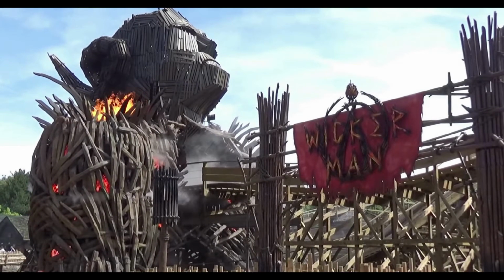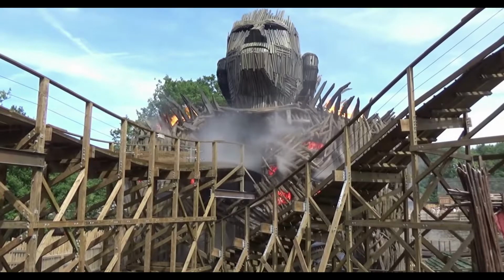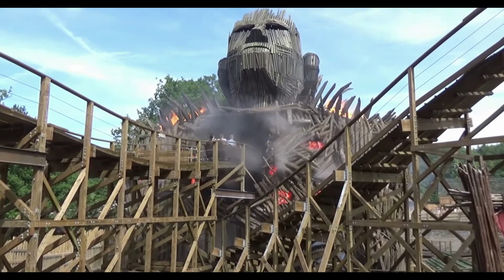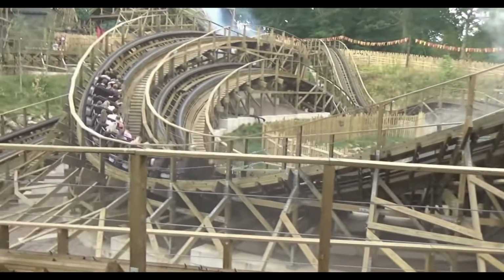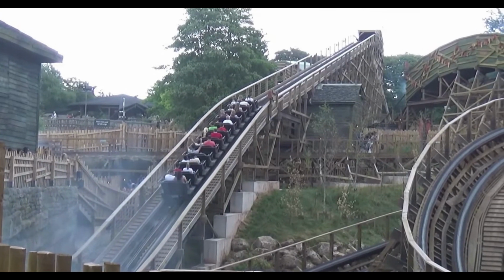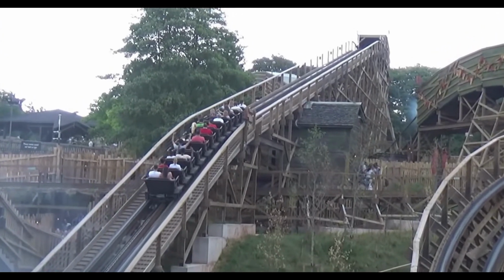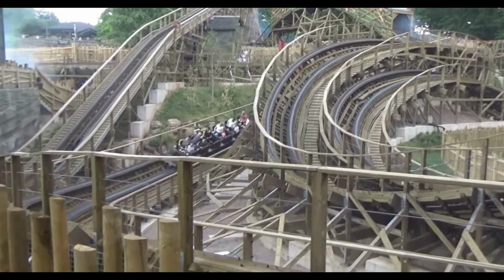Okay, number 2. We have the Wickerman, the best themed roller coaster in the UK, to the point where the statue is semi-cloned by another Merlin park in Germany, Heide Park. But this ride rocks. The roller coaster section may not be too intense or insane, but the complete package, as it's called, makes this ride what it is.